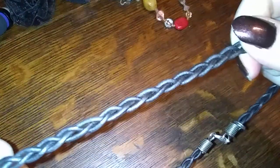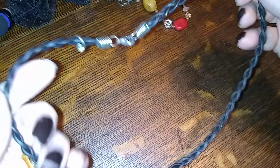Okay, here's a braided leather, hard leather necklace with a little tiny ring on it. I don't know what that means or whose mark that is or whose tag, but that'll be nice for a pendant.